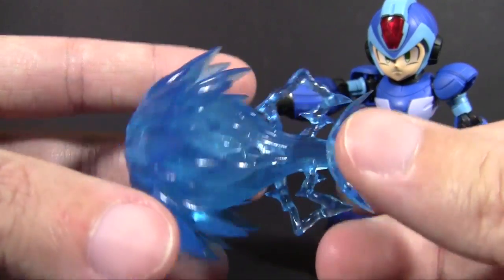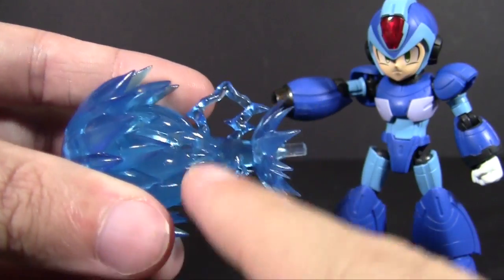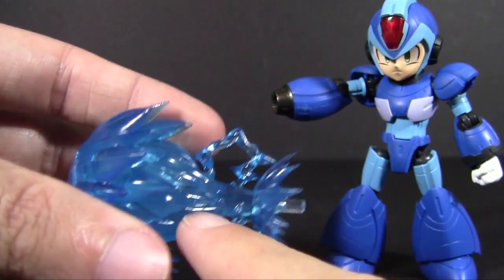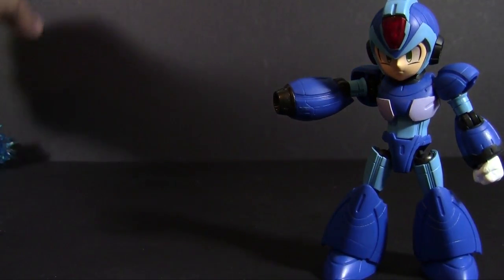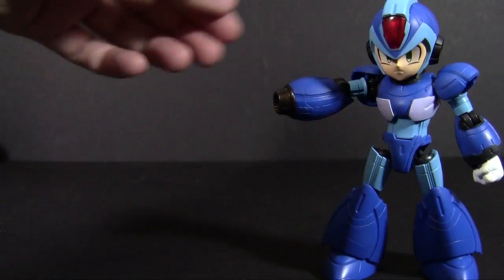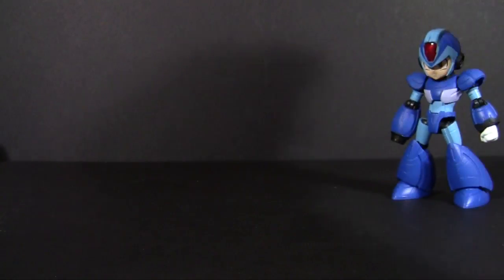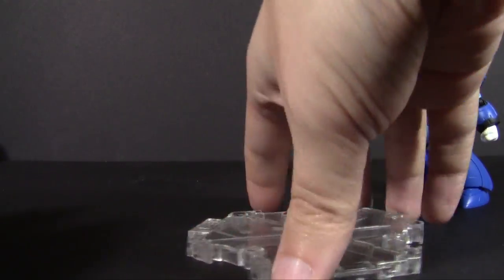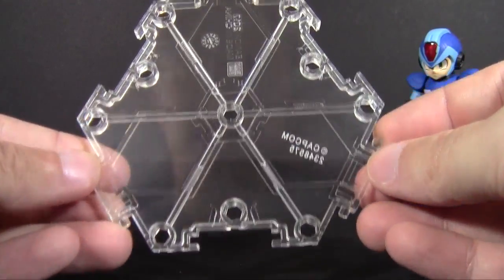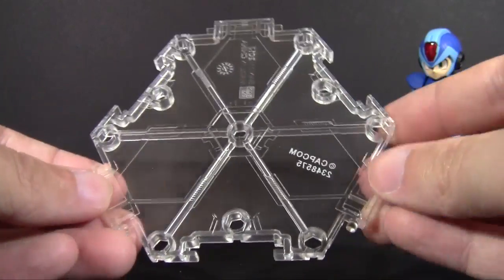Luckily, there is a little peg hole right there at the bottom, so we can support this with a display stand. And normally I skip display stands, because as long as you know they come with a figure, that's fine. But this one is a little bit different than your standards, so I wanted to show it off just a little bit. For starters, the base itself is in a triangular pattern, or, well, I guess a 6-sided pattern if you want to be technical about it.